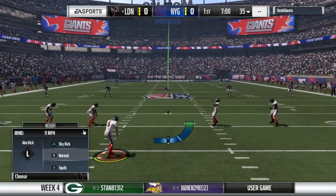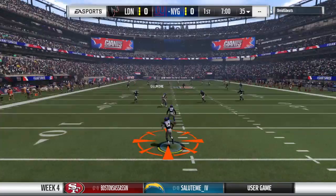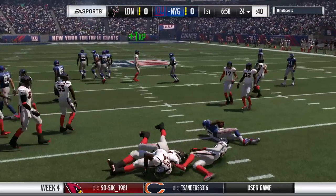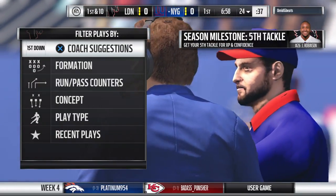East Rutherford, New Jersey. Today, it's week 4, and we've got what should be a great one here between the London Black Knights and the New York Giants. And he'll be brought down at the 23, make it the 24-yard line.